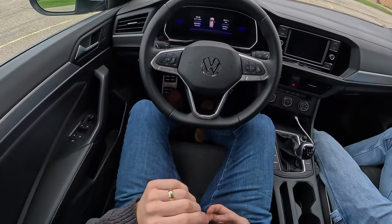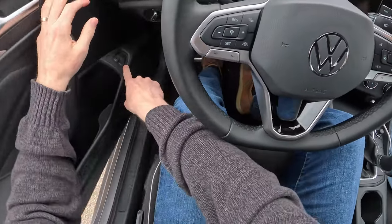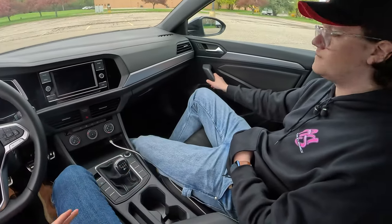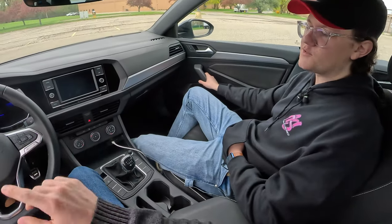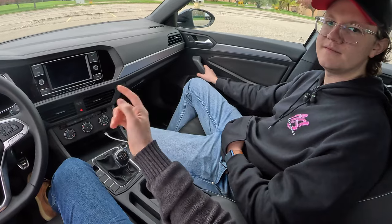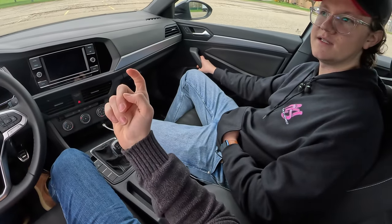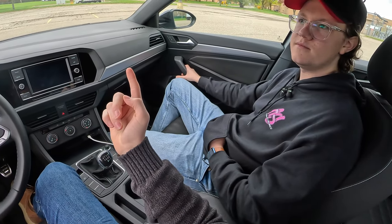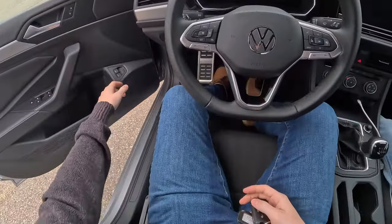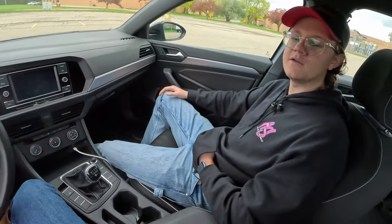Can I point something out? This trunk release button is done properly because in the BMW we have right now, direct competitor to this car, you can push the trunk button both ways. And I never know what is open, because do you push it down to open or pull it up to open? You pull it up to open it. That makes sense to me because you're opening up. But this one, you can't push it down. Only one way. Only open.